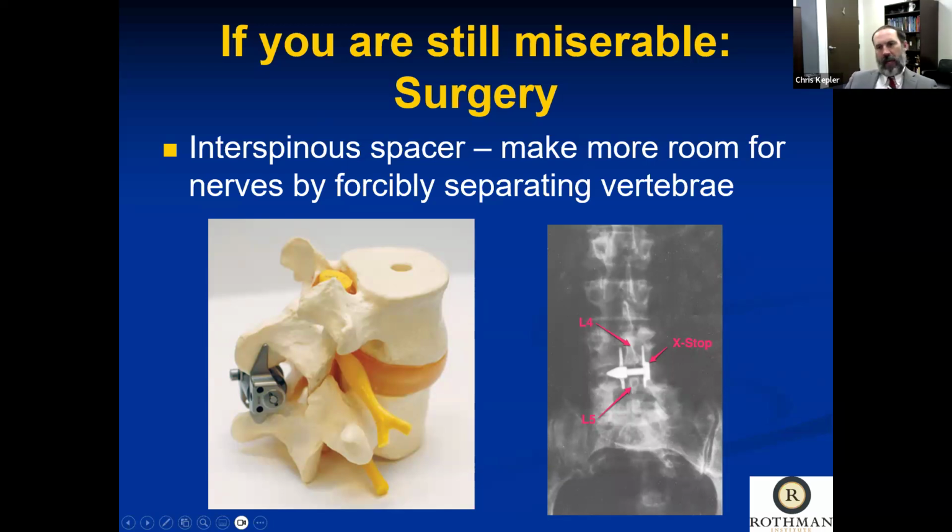These things have been around. This X-Stop is one of the devices. I think it's come and gone. I don't think it's available anymore in the market, but this is like the Phoenix. It rises from the dead. It's around a little bit. It dies again because it doesn't really work that well. And then eventually someone recreates the wheel and brings it out again. I've been in practice 13 years, and there's probably been 3 to 4 iterations of this. They're still around, and there's probably a percentage of people that they work for.